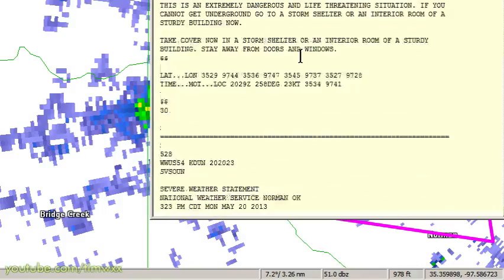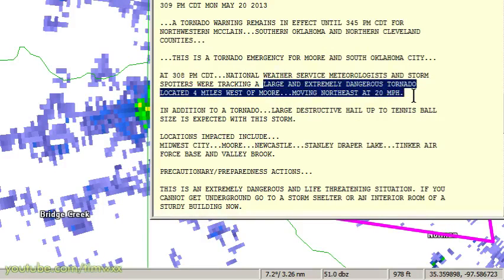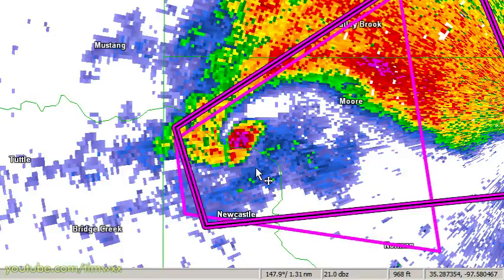And you can see they also put out a tornado emergency product here. So tornado emergency there for a large and extremely dangerous tornado. So here's where things are starting to get bad for Moore. The city itself is located right there. So this is almost following almost precisely the track of the May 3rd, 1999 tornado.